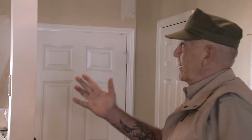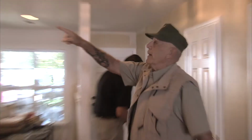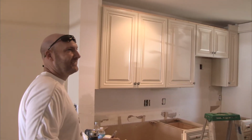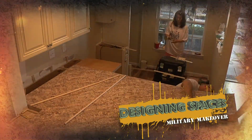The Gunny's on patrol and making a stop in the kitchen. Looks like he doesn't like what he sees. It's a big hole up there on top of the cabinets. But I'm sure you'll figure something out for that before it's over with. Designing Spaces Operation Homefront will be right back.